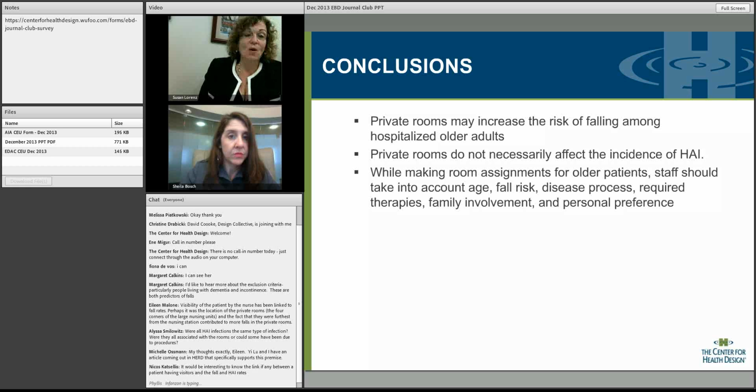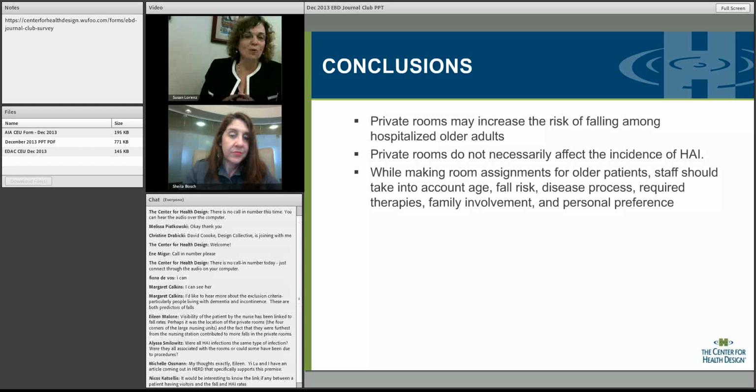We thought that while looking at it, the question was, does this one-size-fits-all approach really work for patients? Maybe that's something we really ought to take into consideration. So while we're making room assignments for our older patients, staff are taking into account their age, their fall risk, their disease process, their required therapies, their family, whether their family's involved, not involved, and how involved they are, and their personal preferences about roommates.